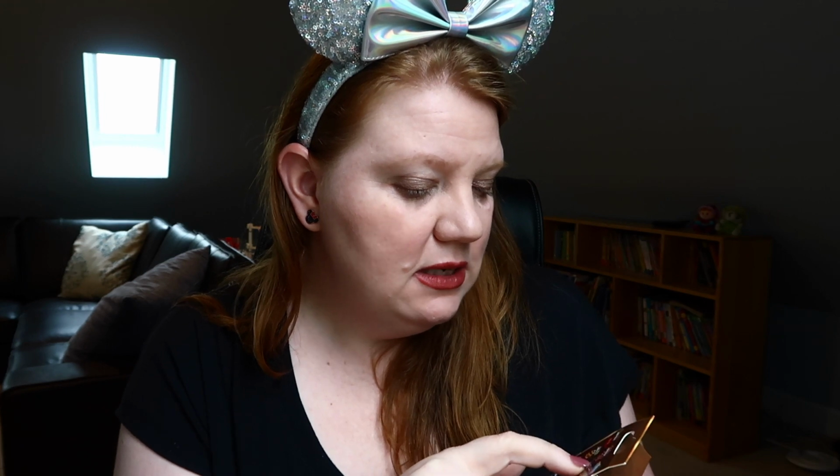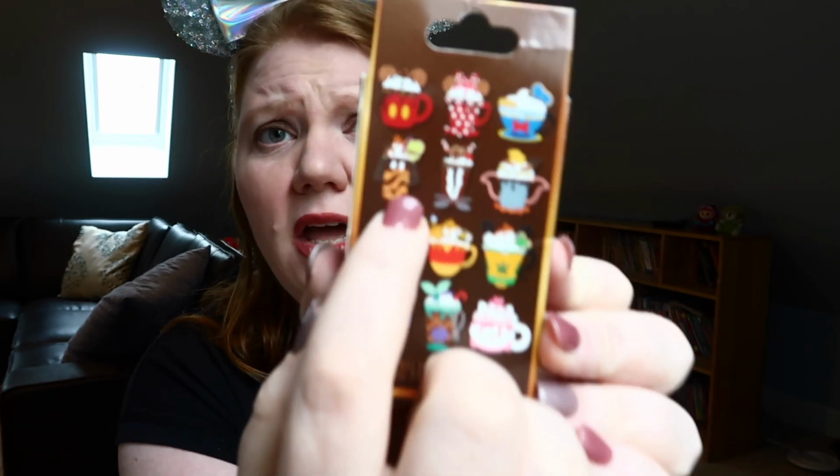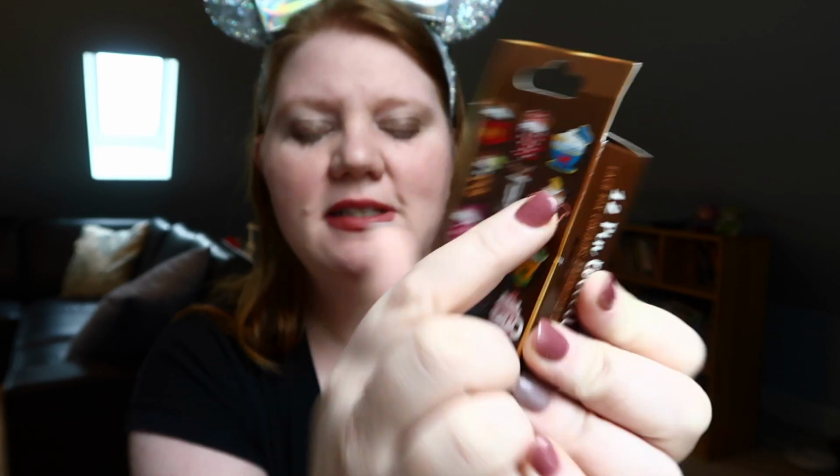I don't know if it's supposed to be just Dale. There is a red cherry for his nose, but there is also a little dab of chocolate on that side, so we're going to count it for both of them. And then a Goofy one, Mickey and Minnie, of course, and Donald.